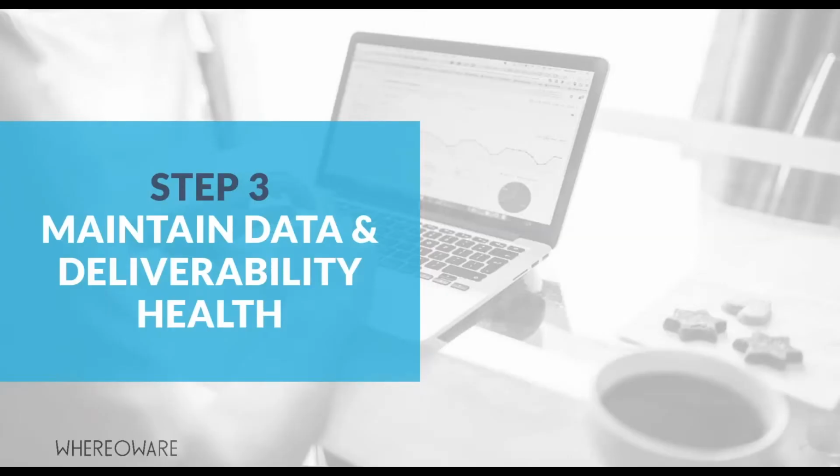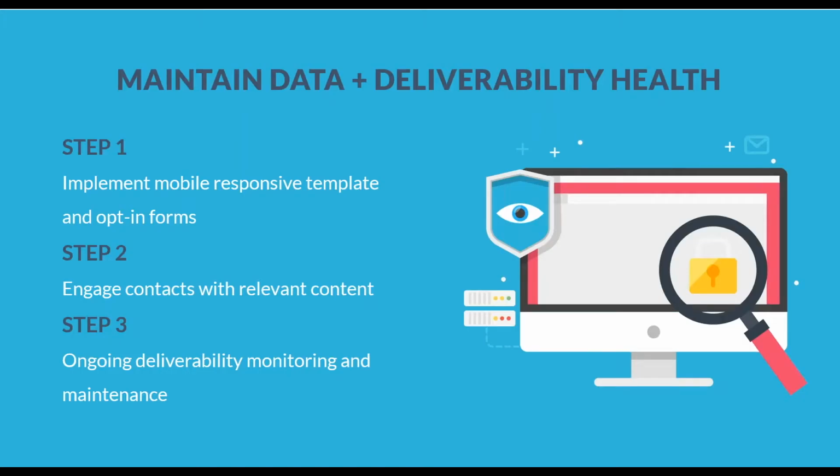So the final step here is to maintain the data and deliverability health. Once you've gotten to a good spot, you need to make sure that you're continuing on. Just because you have good deliverability right now doesn't mean that's going to be a forever thing. So you need to make sure that you're maintaining it. Deliverability and data maintenance is an ongoing effort and should be approached from multiple angles.